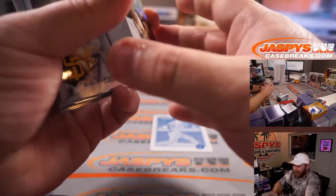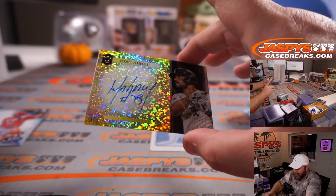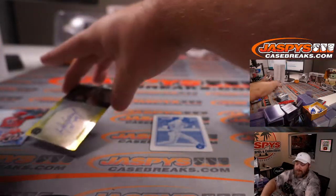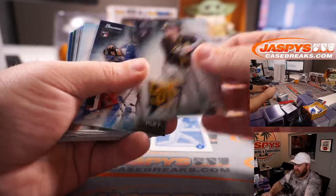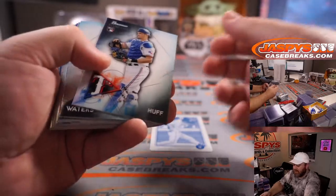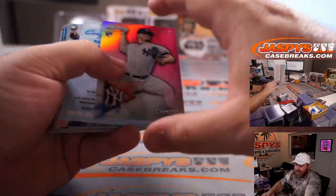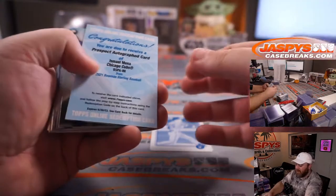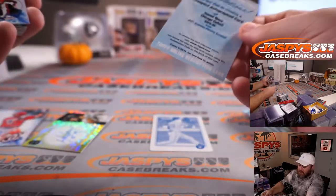Wow. I have not seen one of these. That's really cool looking. Ex-MVP, last year's MVP. Let's see how he comes up in the playoffs. Jake Cronenworth for the Padres, Nicholas Sanford. And Clark Schmidt to 75 for the Yankees, Louis Kestenbaum. Ismael Mania prospect autograph card for the Cubbies, Jonathan Rinaldi.